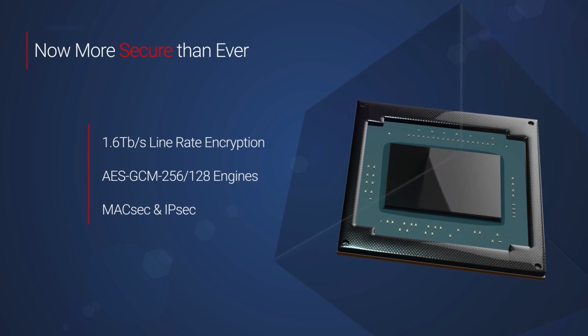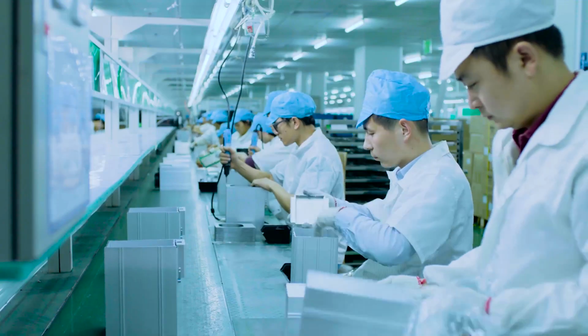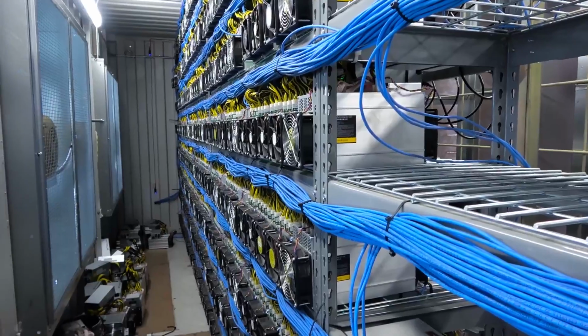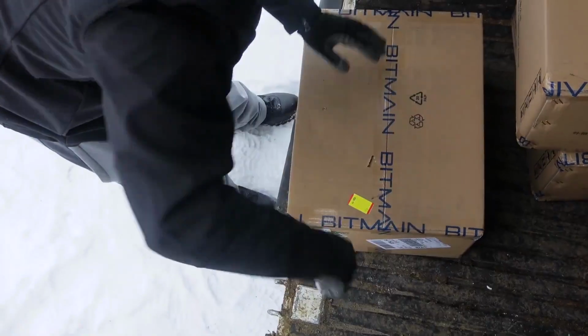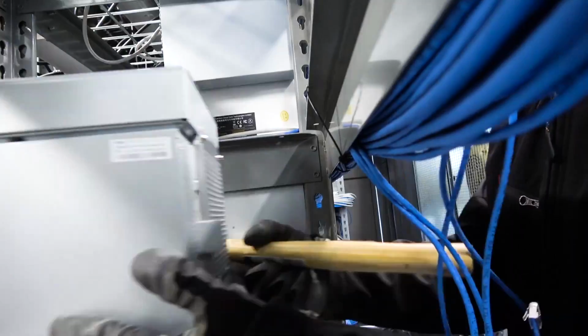Let's try and simplify this with a concrete example like Bitcoin mining. A Bitcoin mining ASIC is a device designed specifically to run a mining algorithm. The algorithm already exists. It's a known quantity, so a piece of silicon can be designed to run this algorithm optimally and nothing else. It will perform better than a CPU at mining because a CPU is a general-purpose device with lots of different blocks for different operations.